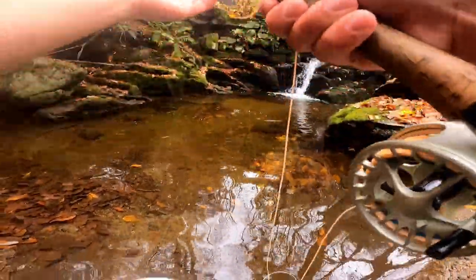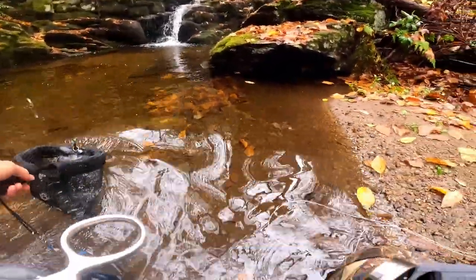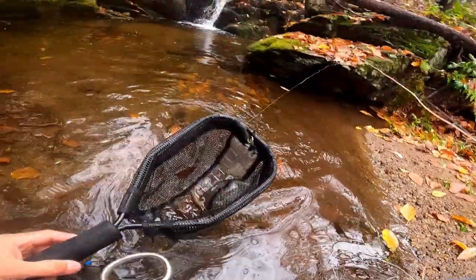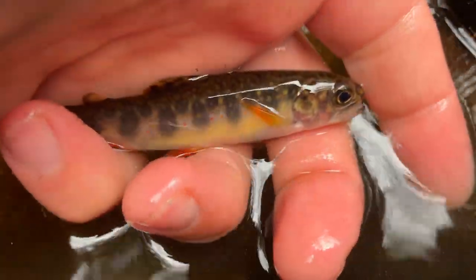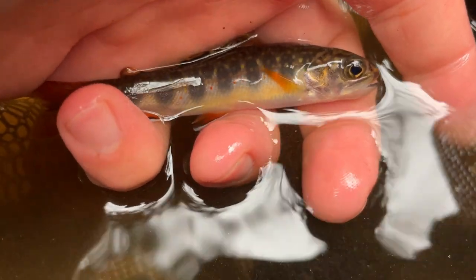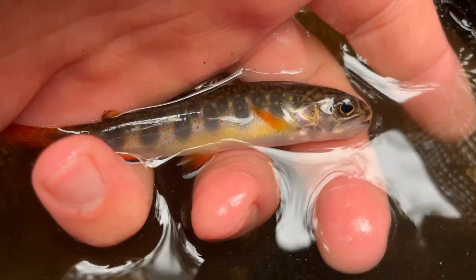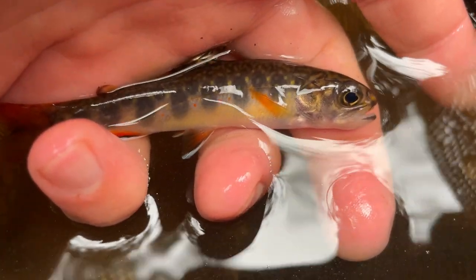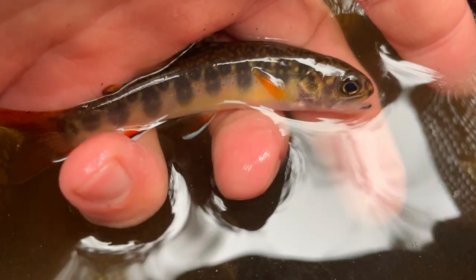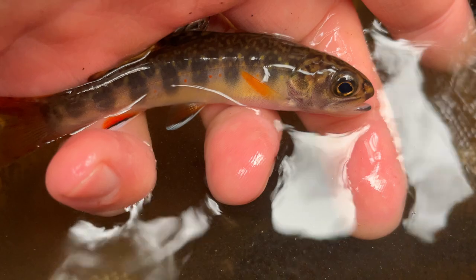Got him! Oh my god, this is like a freaking 2-inch brookie. You gotta be kidding me. How does a fish even get hooked on the dry fly? How crazy is that, guys? I mean, this fish barely pushes 2.5 inches. Still extremely beautiful. But wow, my number 16 elk hair caddis is as big as his entire head.